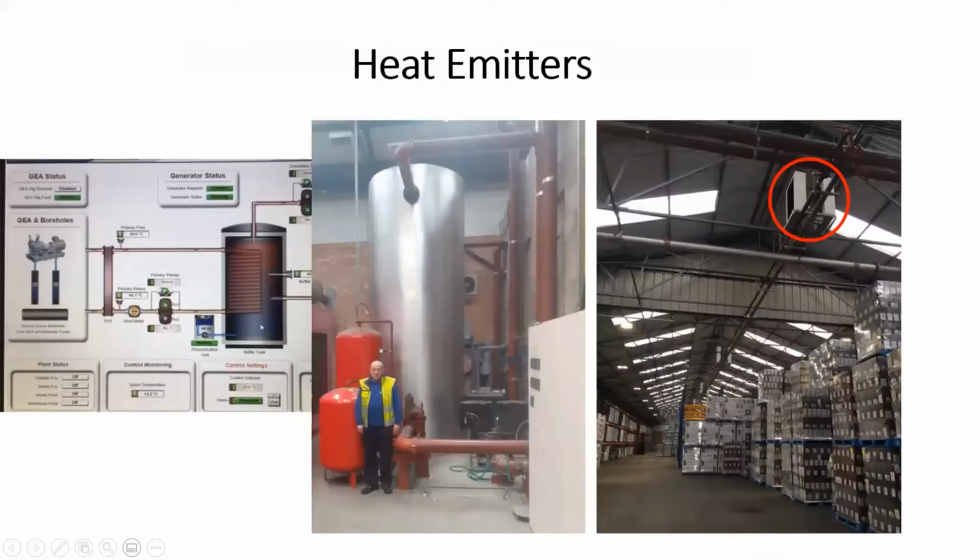So what happens with the heat that's produced from the heat pumps? Basically, it is stored in a buffer tank, which we have here, and it's distributed through the warehouse using emitters on a flow and return pipework system, something like 60 emitters on this scheme. You can see the wines which are being kept at a very good temperature, and the output temperature from the heat pump is about 50 degrees when the systems are working properly.